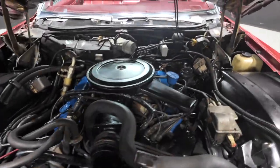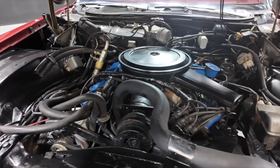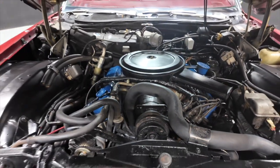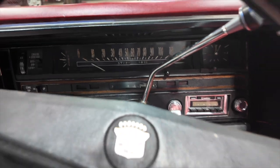Engine bay is nice and clean. She has the 472 cubic inch 7.7 liter V8. She's backed by a 3-speed automatic. Power brakes, power steering, AC. Let's start her up. She fired right up.